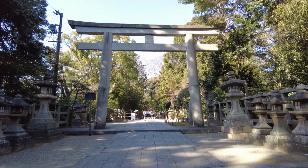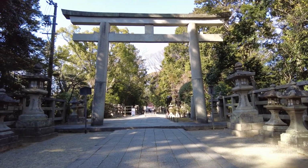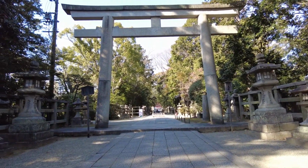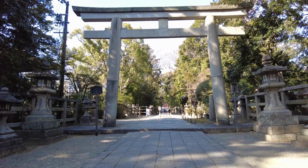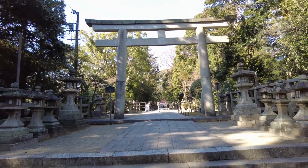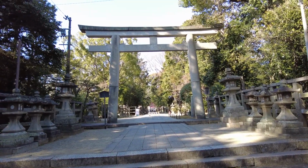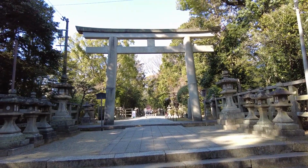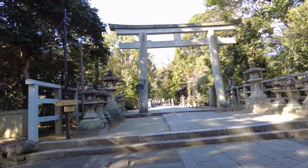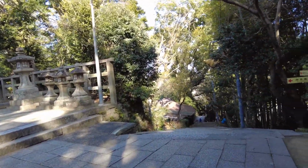Okay, hello and welcome to the main sanctuary of Iwashimizu Hachimangu Shrine. And before we go in, I'm just going to give you some information. I did some research and tried to learn a little bit about the history and the meaning of this place. And so this is a pretty important temple or shrine. So I want to minimize the amount of speaking that I do once we go in.